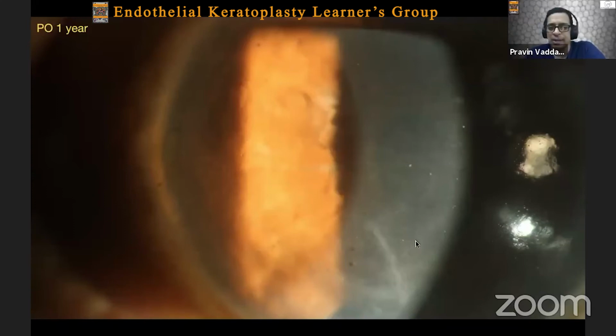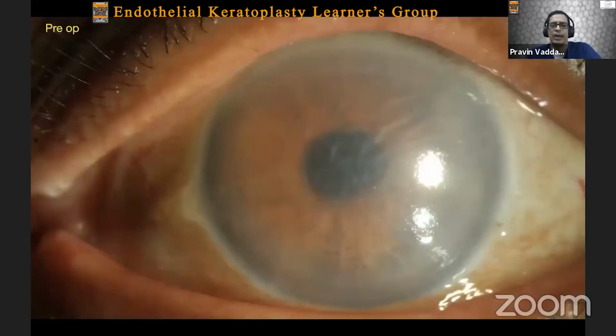Since this is not in the visual axis, this is not going to be significant clinically, but this is something that you can expect to see in patients who have that localized kind of scarring. You also might see patients with PBK who have significant pigment dispersion, and those who have pigment dispersion, you should expect to see a lot of retrocorneal membranes in these patients as well.